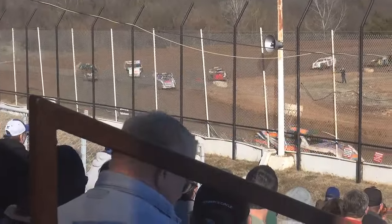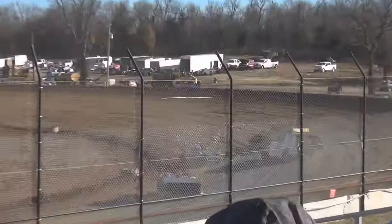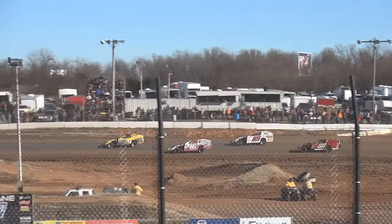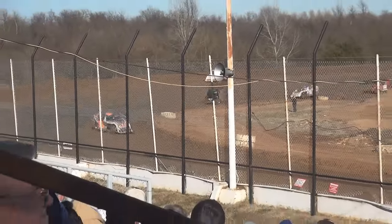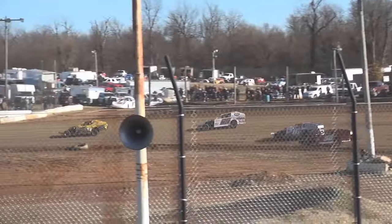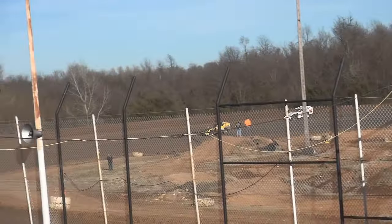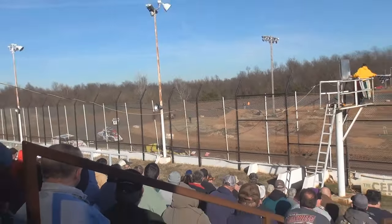Two to go for J.C. Morton. Battle for second, third, fourth, and fifth. Really heating up. Jim Boddy's got the number two spot for now. It's white flag this time. J.C. Morton, one to go. Boddy in second. Here comes the Jackson machine. J.C. Morton will win it. Jim Boddy second, Chris Jackson third.